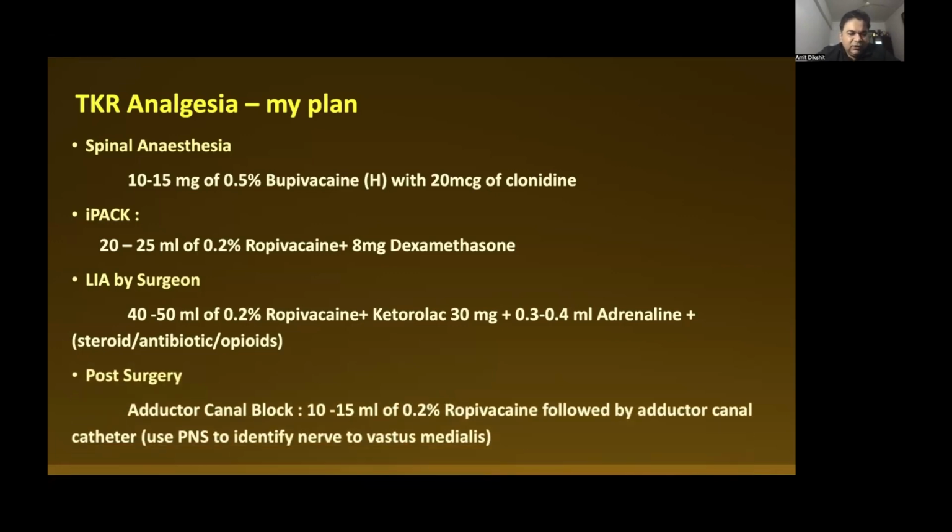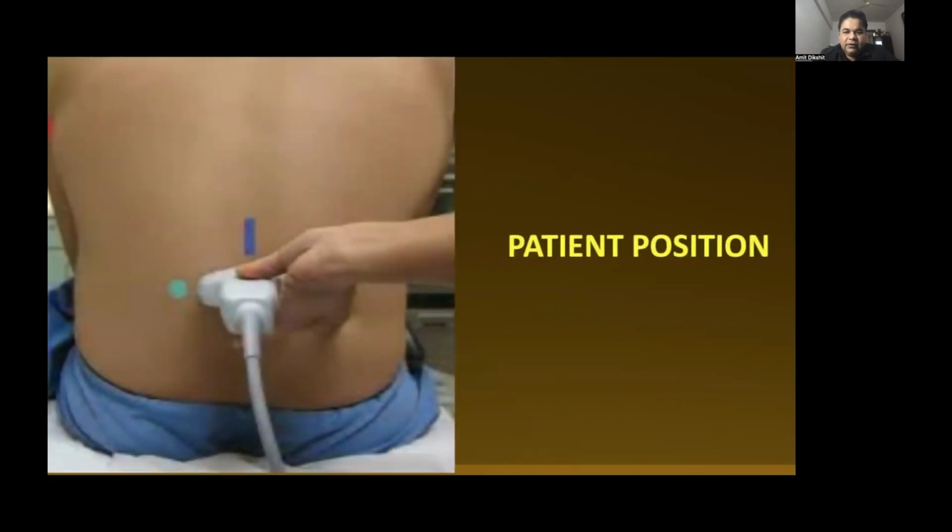And post-op, we tend to give an adductor canal block, which I will be demonstrating, and we use PNS to identify the nerve to vastus medialis, and we place an adductor canal catheter. We keep them on intermittent top-ups. Now, in my last almost 7 years of practice, none of the spinals I have done have been with landmarks. It is always with ultrasound.